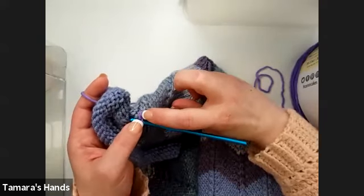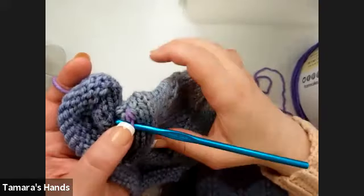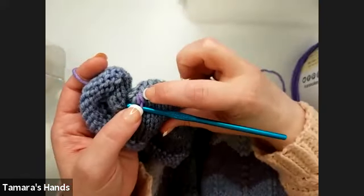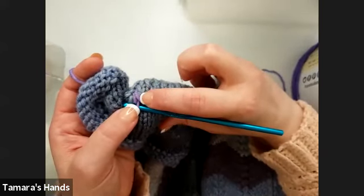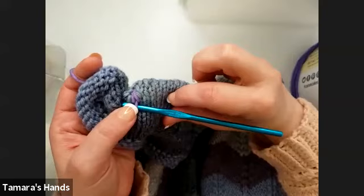And you can see, if I pull up a little closer, it might be a little easier to see there, the color difference. You can see we've got that purple loop right there. It almost looks like another knit stitch right on top of our fabric. That's what those stitches are going to look like.